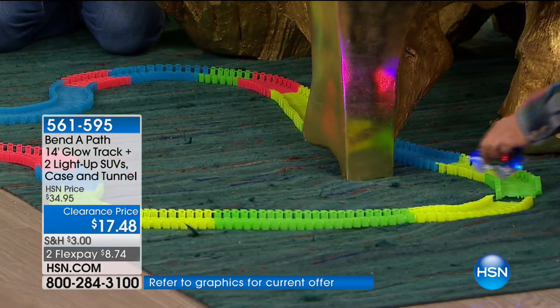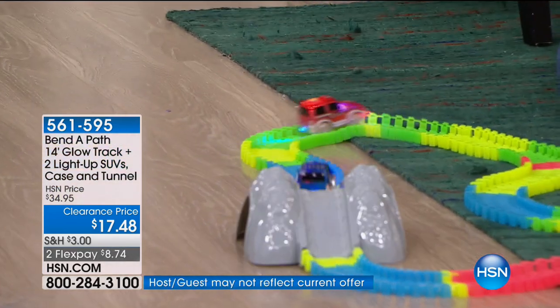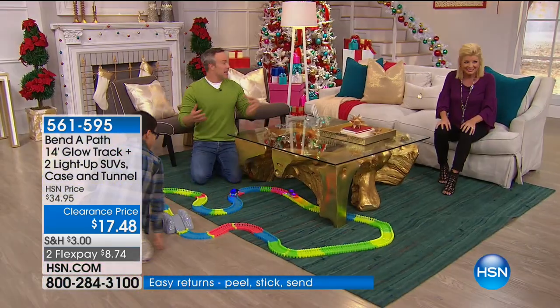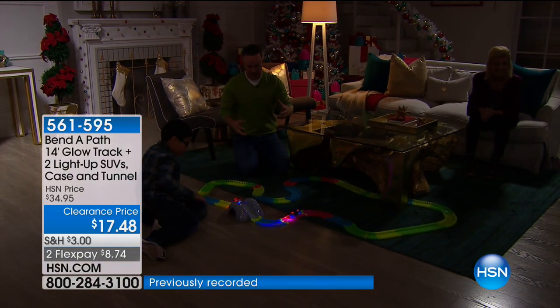So you're not just stuck one way. And it's almost trial and error too, which is great because they get to try new things. How can we make it go over the bridge, under the bridge? And what also people appreciate about it, it's something that grows with them. Lauren Leland gave it to her son. Brett Chuckerman gave it to his kids. And this year they're wanting to get more of them, which is exciting and great.